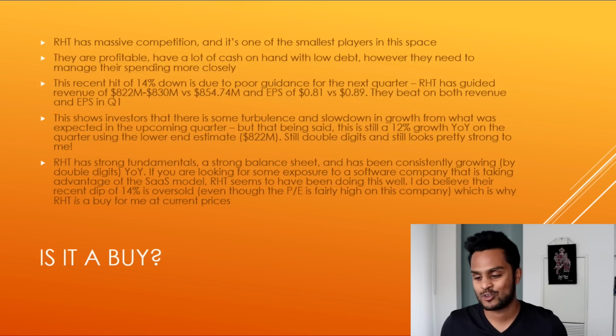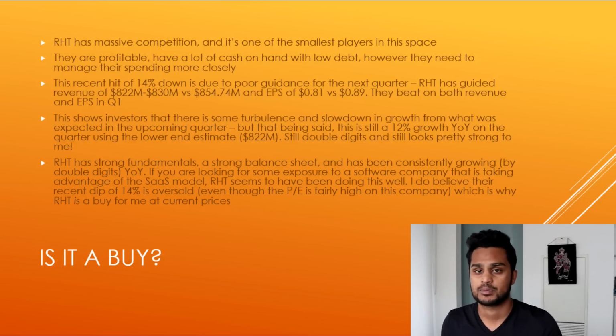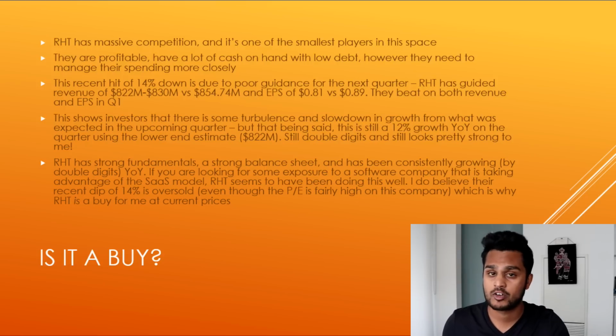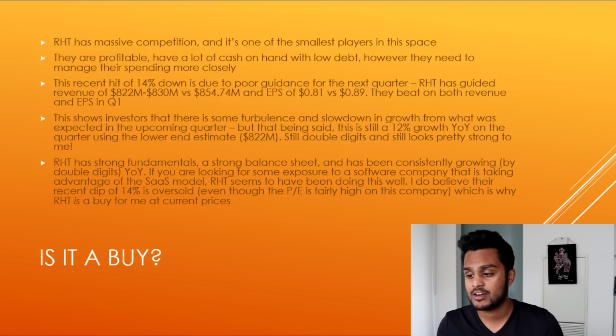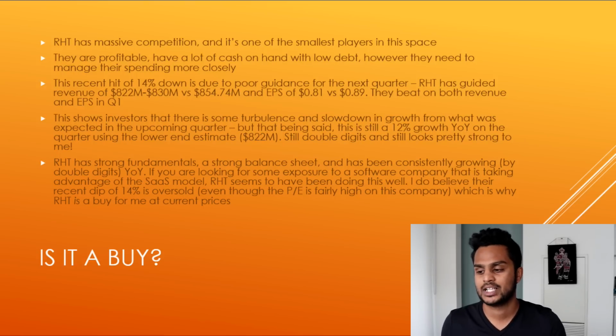So now the question, of course, is: is Red Hat a buy? So in summary, Red Hat has massive competitors like we just talked about, and it's one of, if not the, smallest player in this space. So they're profitable, which I like to see. They have enough cash on hand with low debt, so I'm not concerned about them going bankrupt anytime soon. But the one thing I mentioned that they do need to manage better is their spending.